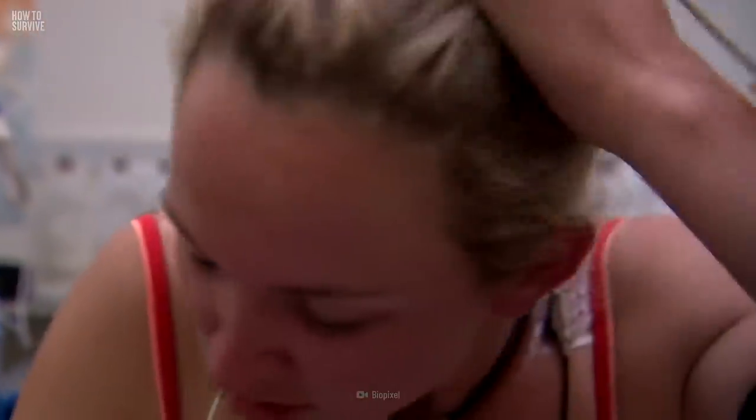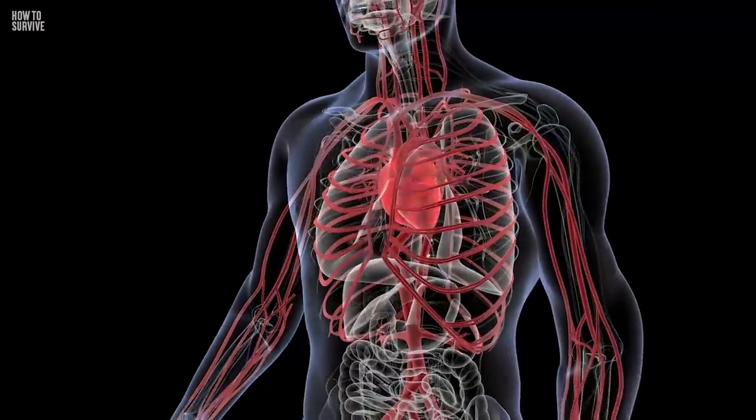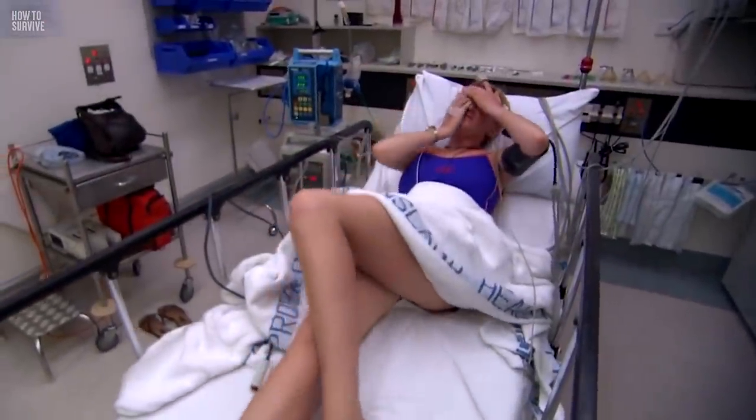Now you'll need to get medical attention right away. In only 3 minutes, a box jellyfish sting can be fatal. Your heart is about to start racing as your body freaks out and shuts down. Muscle spasms, extreme fatigue, and confusion will set in quickly, and you'll have difficulty breathing.